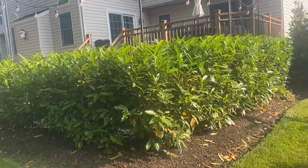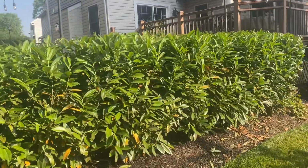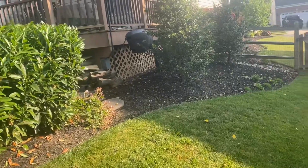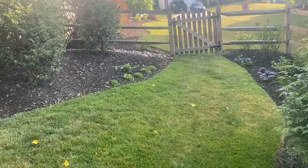It's looking pretty, nice and green. The grass over here is doing much better than the other side, faring much better with this little drought that we're having.